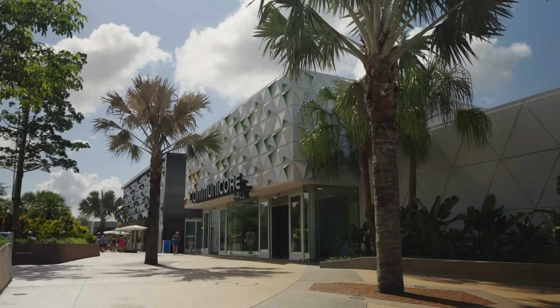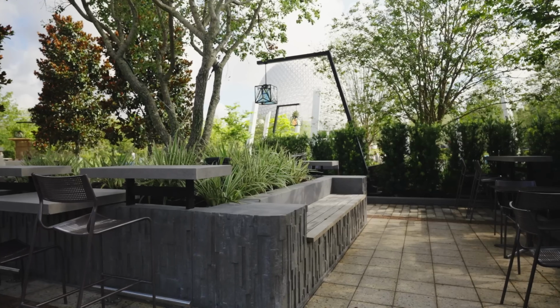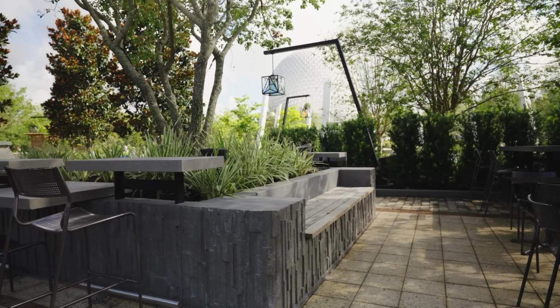So first things first, you know what's really easy to do? It's really easy just to look at something and complain. And you know what's even easier than that? To look at something that people worked hard on and go, it sucks. But we're not gonna do that today. We're gonna try to go deeper. We're gonna try to look at the design. We're gonna try to look at the creative problem solving and the design within restraint that got us to this version of EPCOT's Future World.